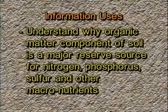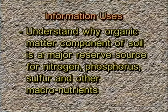Now, from a practical standpoint, how might we use that information? Well, we use that information a couple of ways. One way is it helps us to understand why the organic matter component of the soil is a major reserve source for nitrogen, phosphorus, sulfur, and some of these other macronutrients that plants use in fairly high quantities from the soil. If these microorganisms are remanufacturing additional proteins and then they are a part of that humus, this humus portion becomes like a reserve supply of those nutrients.